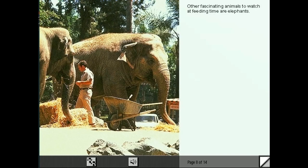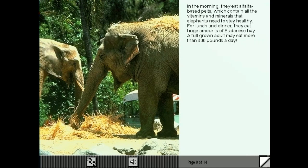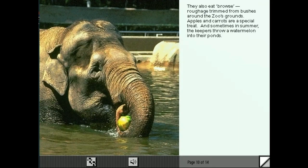Other fascinating animals to watch at feeding time are elephants. In the morning, they eat alfalfa-based pellets, which contain all the vitamins and minerals that elephants need to stay healthy. For lunch and dinner, they eat huge amounts of Sudanese hay. A full-grown adult may eat more than 300 pounds a day. They also eat browse, roughage trimmed from bushes around the zoo's grounds. Apples and carrots are a special treat, and sometimes in summer, the keepers throw watermelon into their ponds.